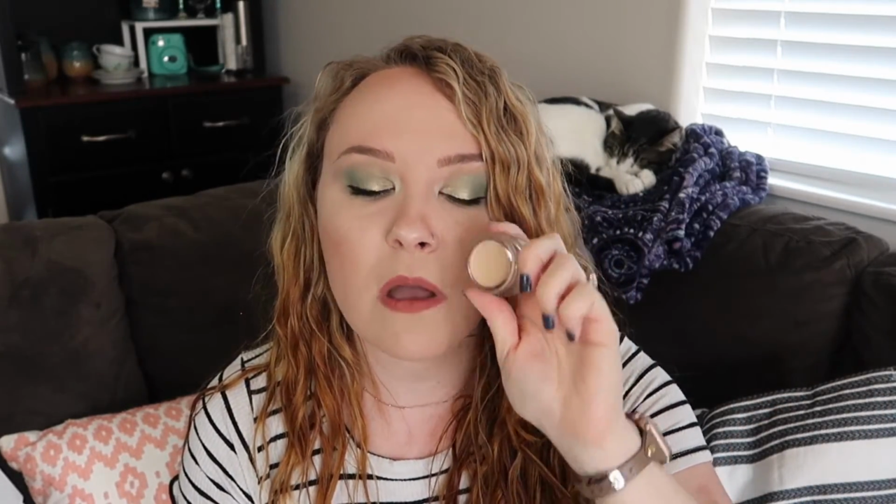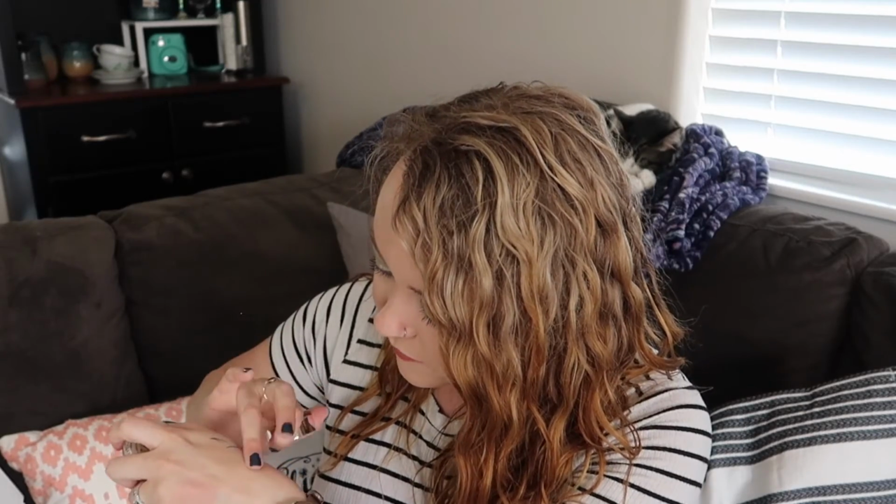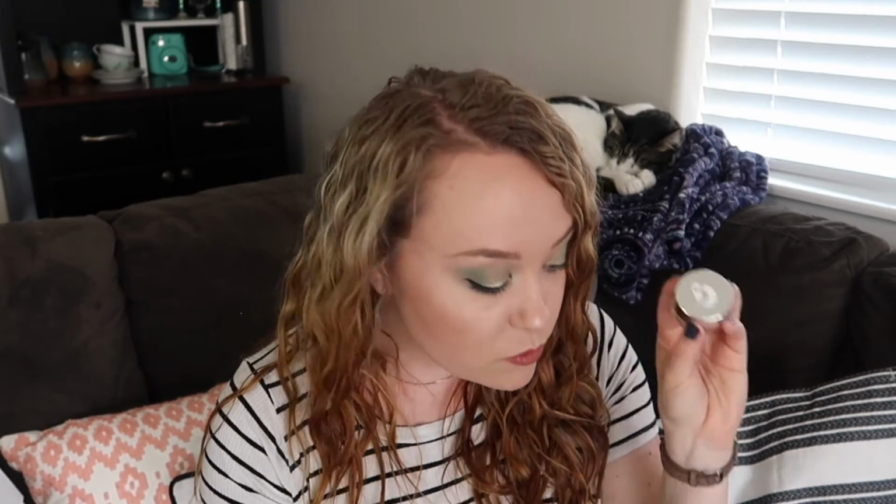And oh, this looks like it'll probably be a really good shade match for me right now. Ooh, yeah, this is like my perfect shade match right now. That's exciting. I'm hoping to use this on days when I don't want a lot of coverage. I don't want to use foundation. I just want to maybe cover up some pimples, put a little under my eyes to conceal the bags a bit, and be done. So I'm really excited to try this out. I bet that this in combination with this cream blush would also look really good together.